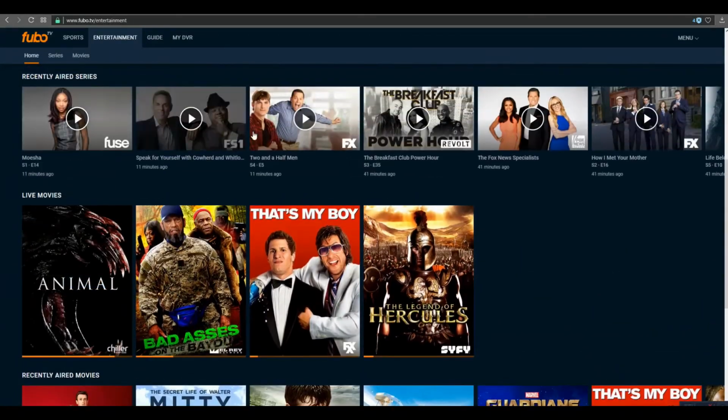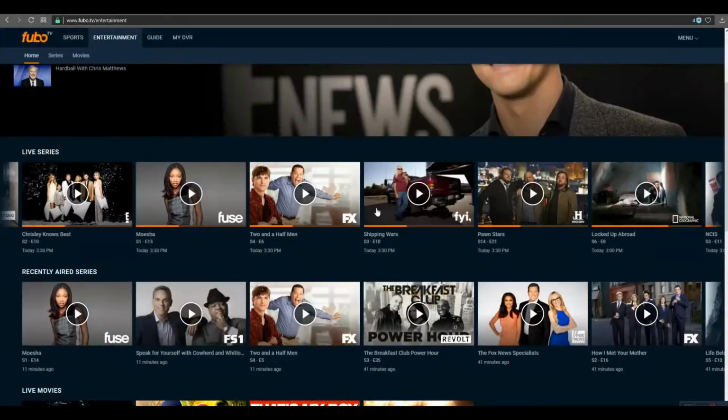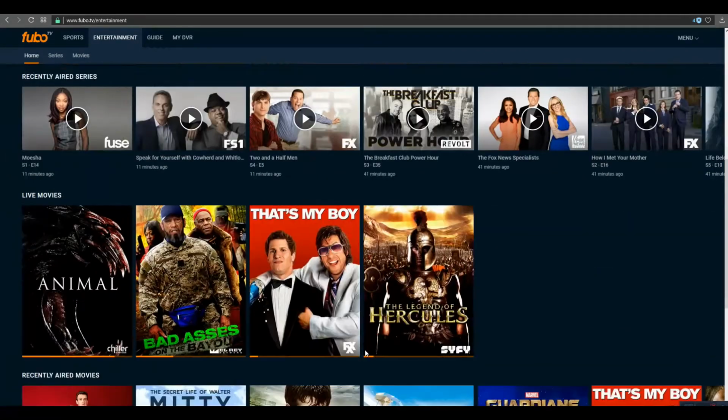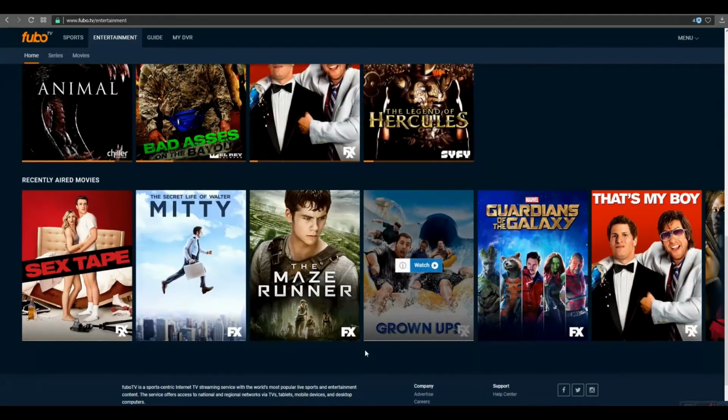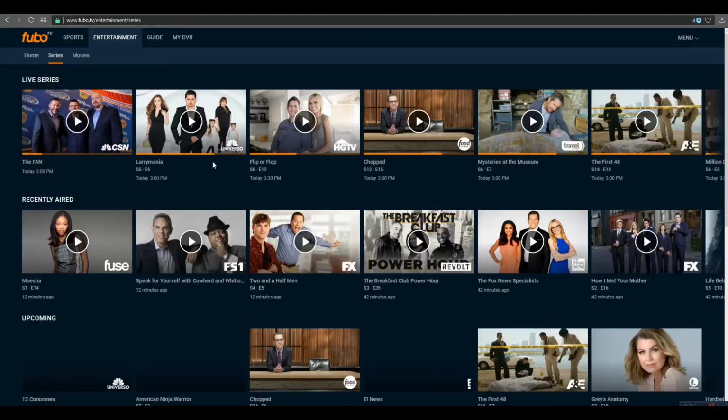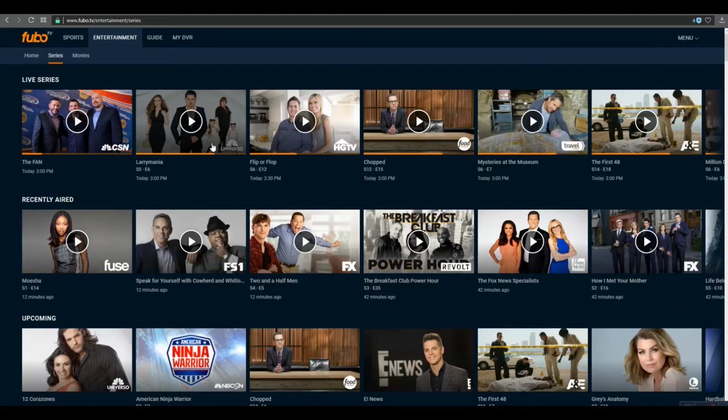Also, anytime you start recording any of these programs, apparently, I've not actually used this functionality much, but if it's partially aired, supposedly when you record it, it will record the whole program. Or at least that's what their information says it does. Go over to series. Now, interestingly enough, FuboTV omits any and all semblance of search functionality.